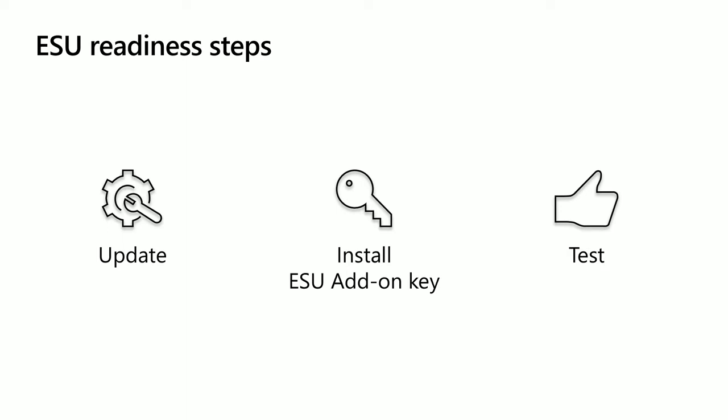And finally, and most important in my opinion, you should test your deployment. You don't want to wait until February when we're shipping our first security update and realize, oops, I forgot to activate that product key, and now my security updates aren't landing, and I'm going to fall out of compliance. Do these steps early, test early, make sure you're set up correctly. And I'm going to talk about each of these, starting with the required updates.